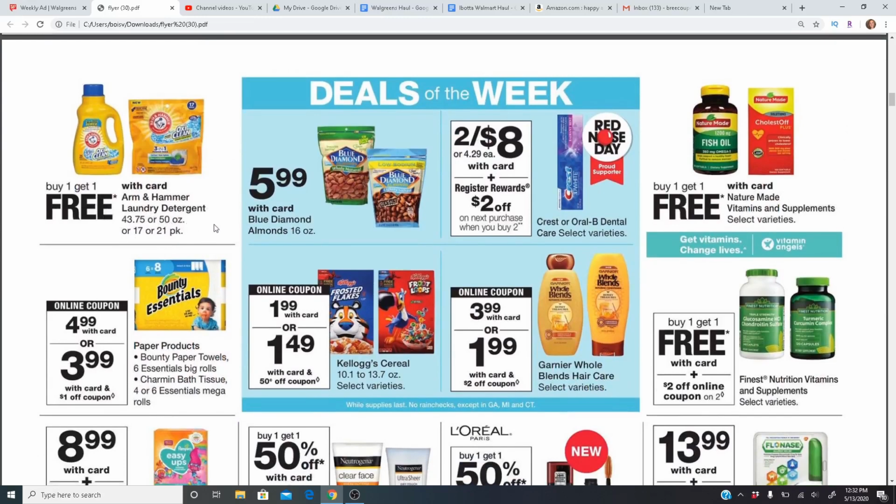Arm & Hammer, buy one, get one free. A lot of times we'll get them for $1.99. We have Garnier Whole Blends for just $1.99. That is a great deal, and it tracks towards Walgreens Beauty.